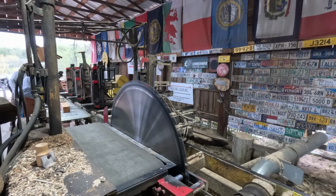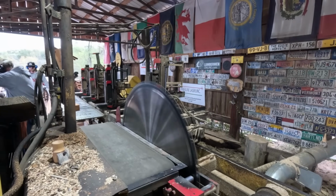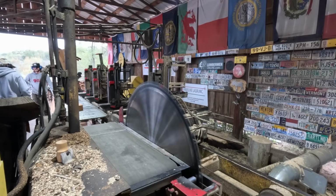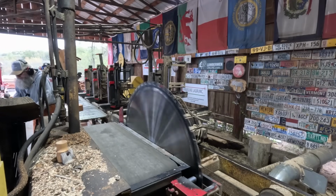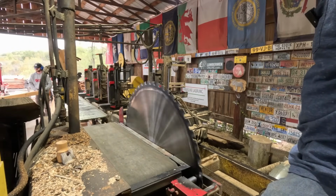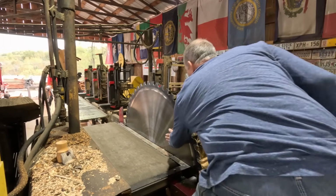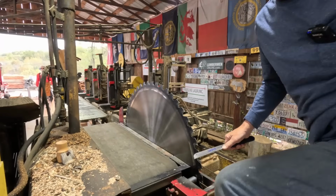Yeah, I did see that. You want to get that out of there? Let's get a little speck of something out of there. You gotta watch out, I'll knock this other camera off. Good.